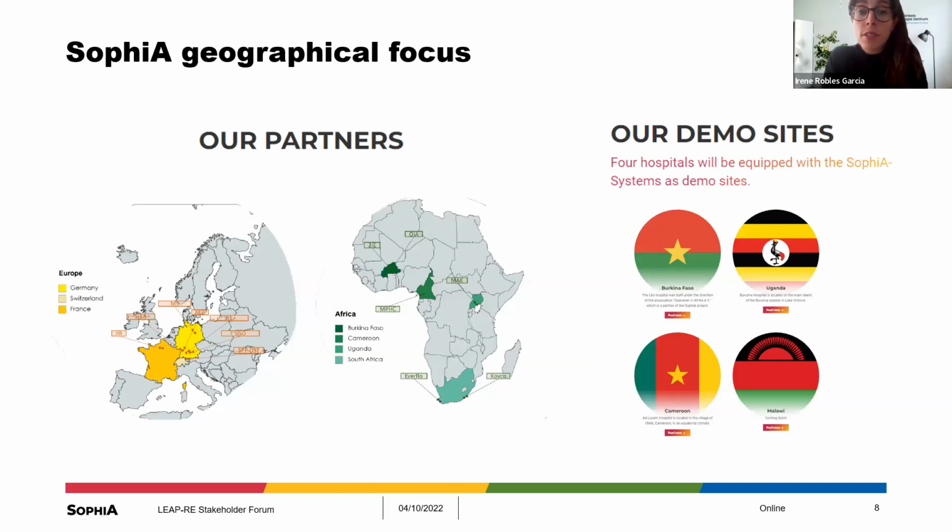The geographical focus of the project: the consortium is formed of 13 partners across Europe and Africa, 3 European countries and 4 African countries. And the demo sites of the project, the containers, will be demonstrated at 4 remote hospitals in Burkina Faso, Uganda, Cameroon, and Malawi. The first site in Burkina Faso is also a project partner in the consortium operating in Africa, and the other 3 have been already selected for a second phase of testing.